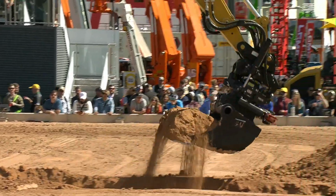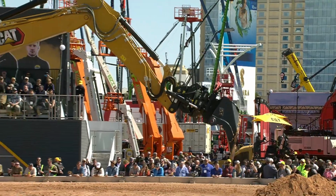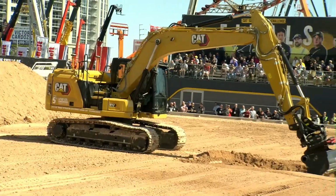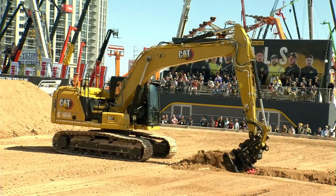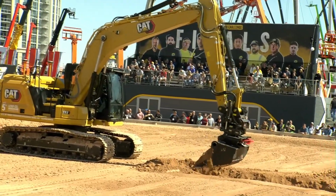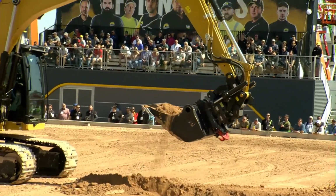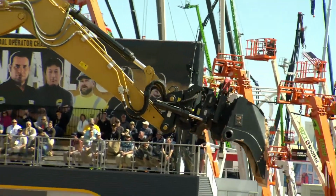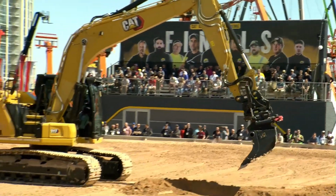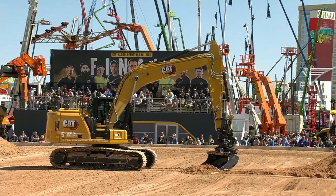The last technology I want to touch on here is Cat Payload. So there's an onboard scale in that 317, and think about efficiency and knowing what you're throwing in that truck, or tracking your productivity. It's working in conjunction with tilt rotator or any tool, even a grapple module you saw in the demo earlier today. We know the payload real time, Alex knows that. It doesn't change his operating style to know the payload real time, and why that's important.